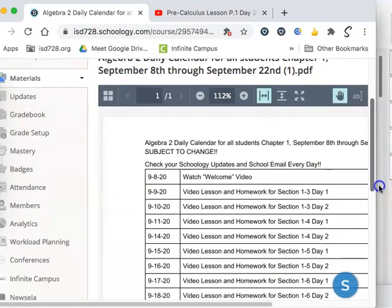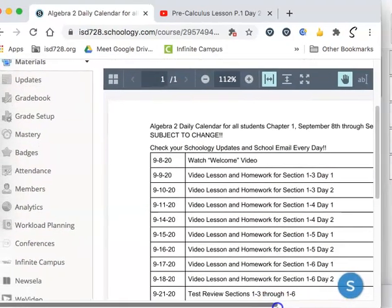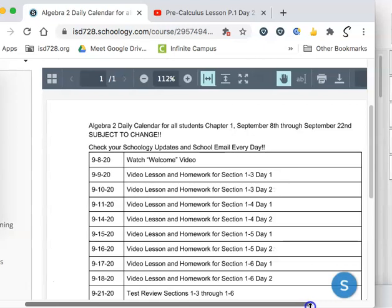Go into the file and, oh, look at that, a nice little table that says here's the date, here's what you need to do. Like it says, subject to change. We don't know exactly what's going on, and we're hoping that we can all be back here, but there might be an outbreak and we have to go totally from home. So today's assignment is simply watch the welcome video, which you will not have to do because you are here listening to me give you the welcome.